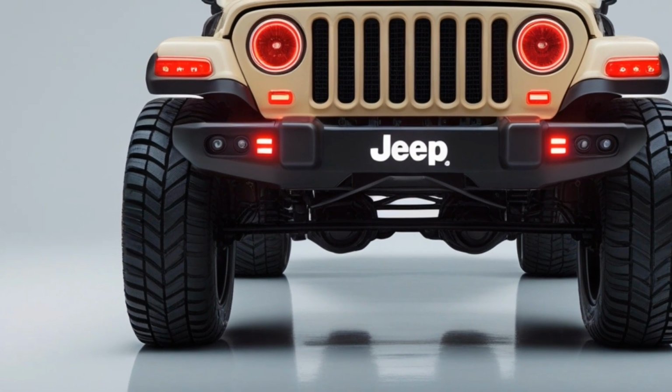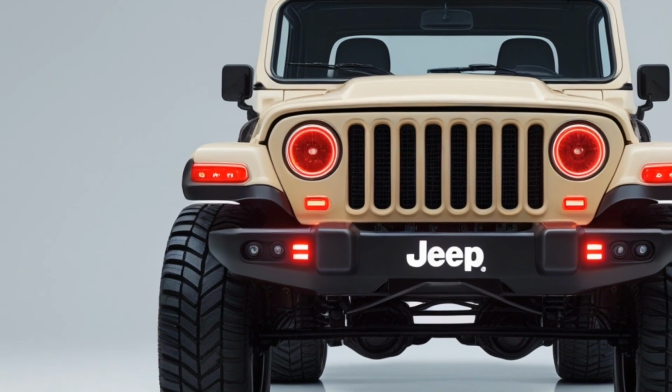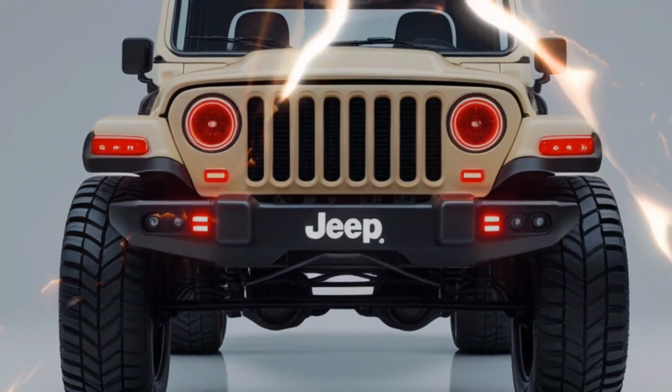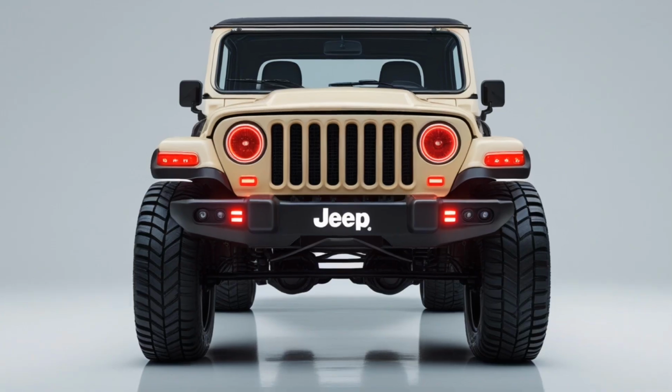It's the kind of vehicle that doesn't just go off-road, it was born there. And now, in its 2026 avatar, the Willys 4x4 pickup returns to tell the world that some legends never die, they just evolve. The soul of this beast lies beneath the hood.